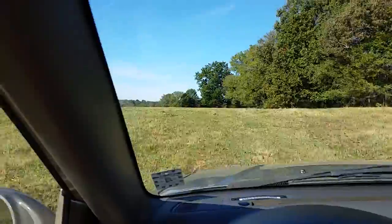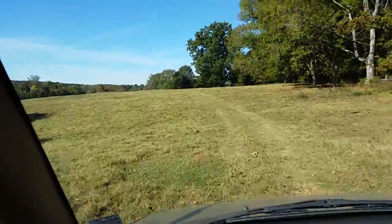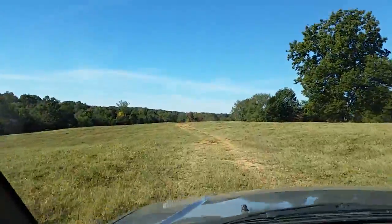I would love to own this land myself. It's about 160 acres, but I don't have a lot of money, like this land would bring. But it's just awesome out here. Goes on and on.